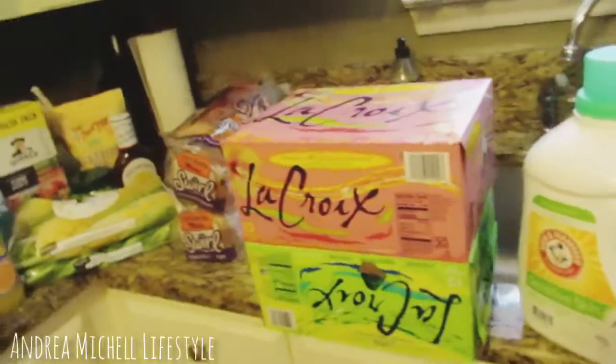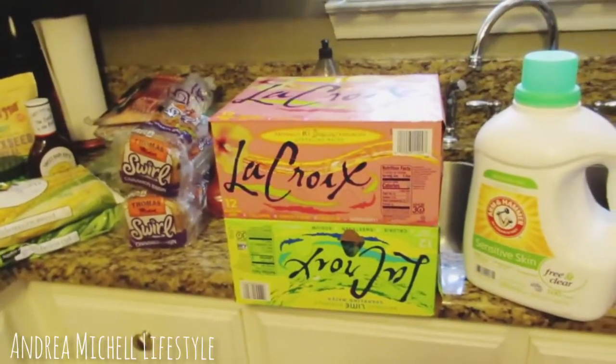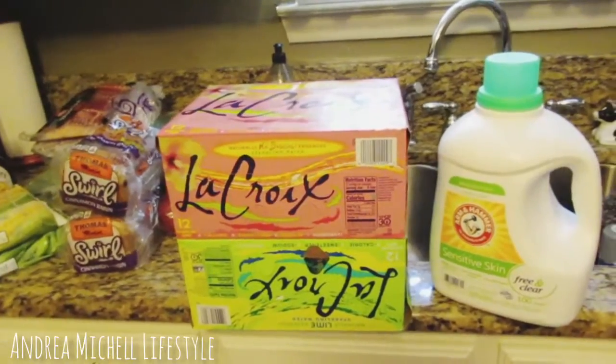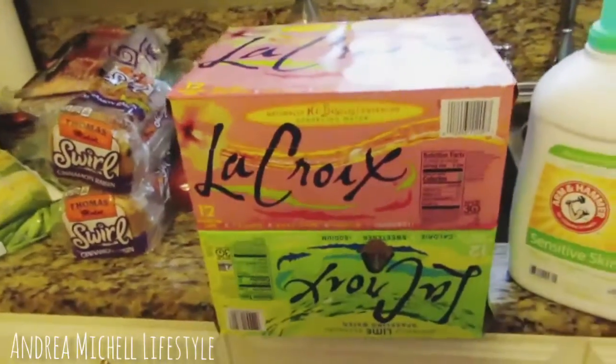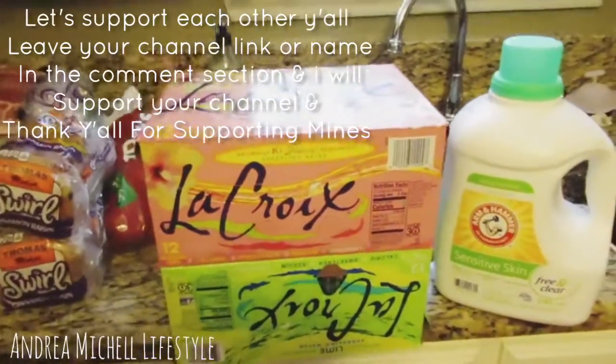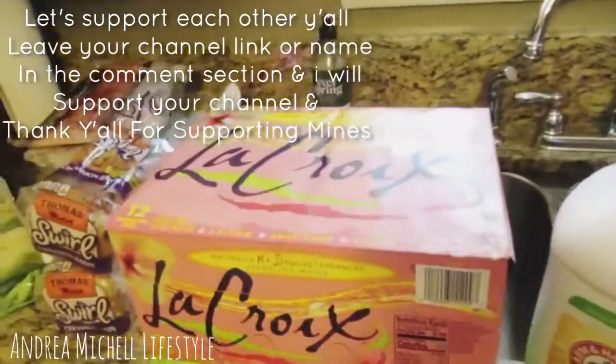My washer and dryer at my house is just all kinds of crazy, y'all. I can't really use my dryer because my dryer went out on me, and I'm looking for another washer and dryer as we speak. So wish this mama some luck on finding a washer and dryer, because girl, it's so expensive.